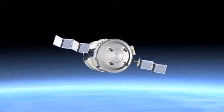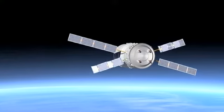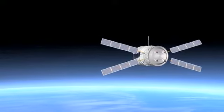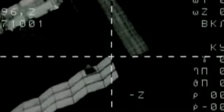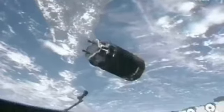With the space shuttle retiring soon, Europe's automated transfer vehicle will be the largest logistics vehicle for the ISS. Until alternative craft become available, there will also be the Russian Soyuz to ferry astronauts to and from the station, and 2 space freighters, the Russian Progress and the Japanese HTV.